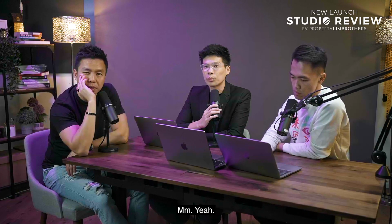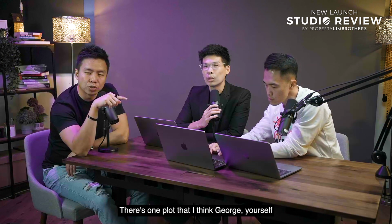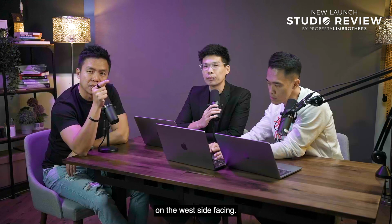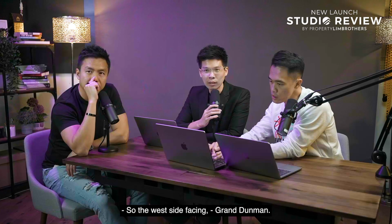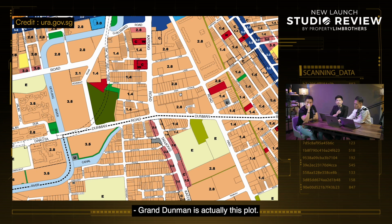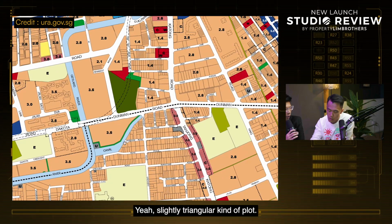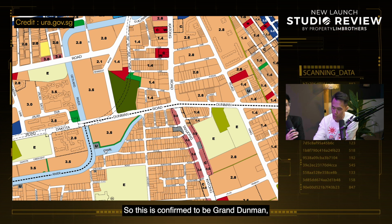There's one plot that I think George, yourself and Yuron brought up about the future government land sales on the west side facing. Where is the exact plot? So the west side of Grand Dunman. If you take a look over here, where's Grand Dunman? Grand Dunman is actually this plot. So this one, slightly triangular plot. So this is confirmed to be Grand Dunman.